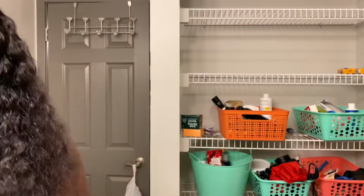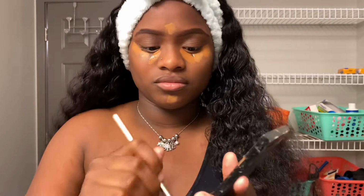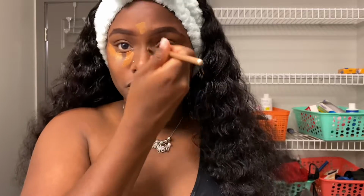And then once you do that, you just want to get a flat brush. I got so much makeup, it makes no sense. A flat brush, but I always put primer on my face. That's not going to have makeup because I don't use foundation. But that's the flat brush I was talking about for my contour, like for my nose. I really don't do it that often. I just do it sometimes. It really just depends on the day.